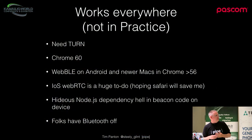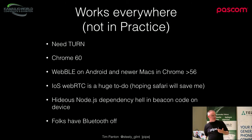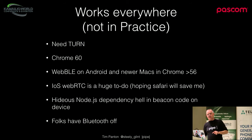Okay, it doesn't work everywhere in practice. We need TURN. Worse yet, we need Chrome 60 for the most fantastically arcane reason. It's a bug which arrived in 57 and is fixed in 60. So there's like a three Chrome iteration break. WebBLE only arrived in 56 anyway, so 56 worked, and then everything stopped working until 60, whatever.